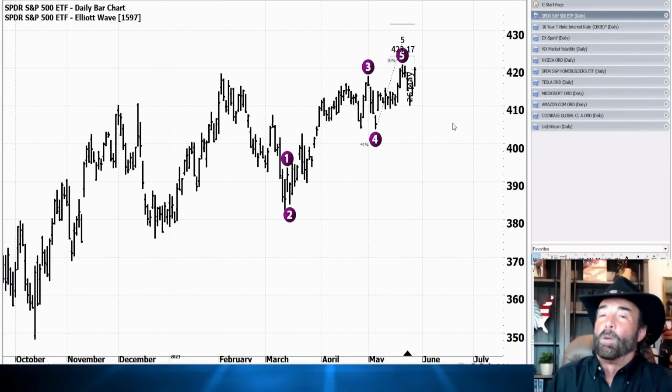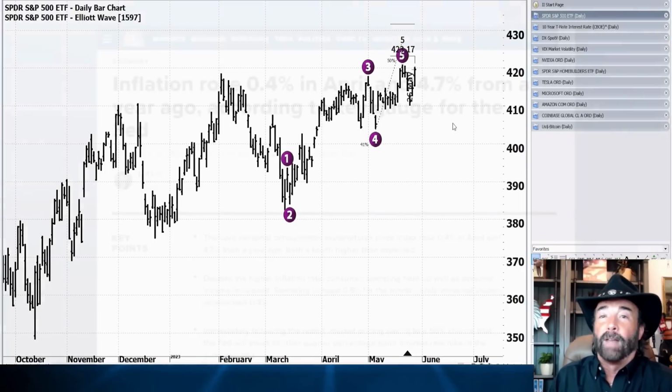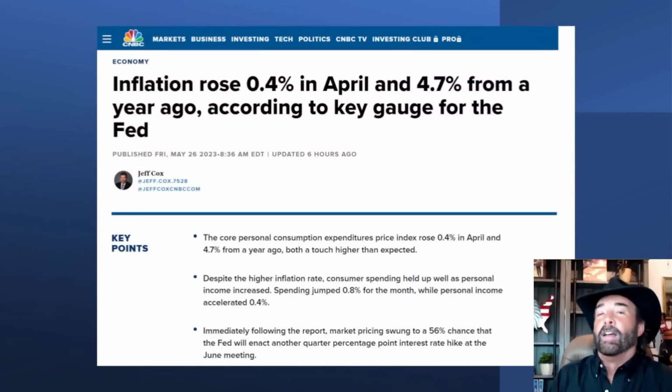I'll talk a little bit more about that in a second, but the financial news that came out today was the Fed's PCE deflator. That's supposedly their favored inflation indicator. That came in a little bit hotter than expected, and immediately the Fed fund futures went to a 56% chance that they're going to raise 25 basis points in June.